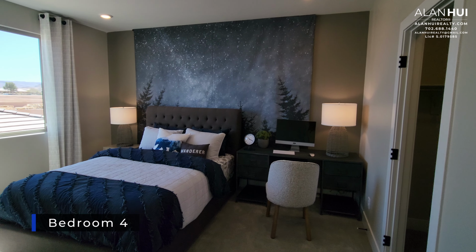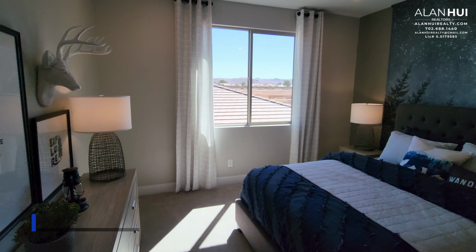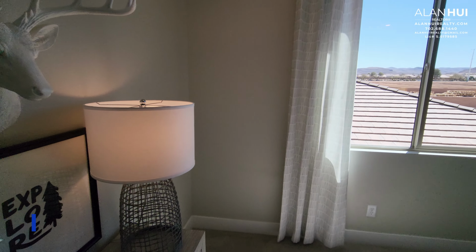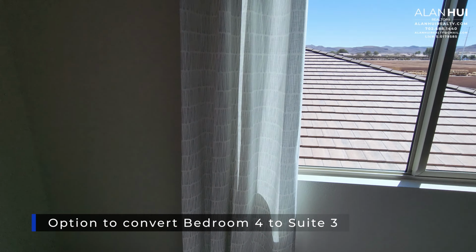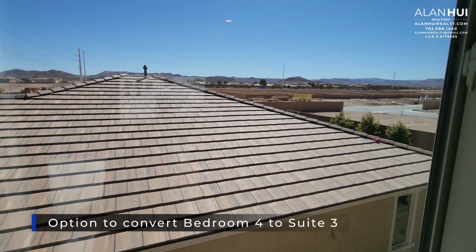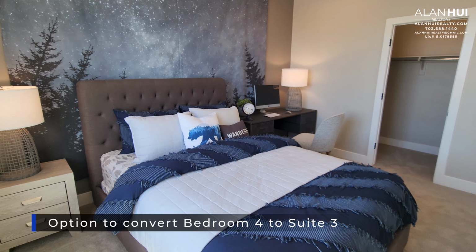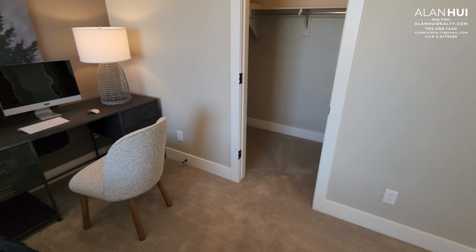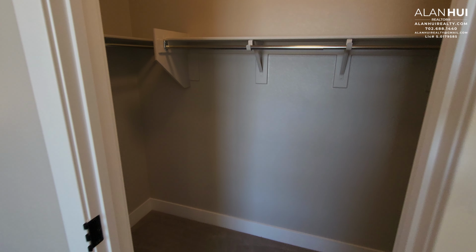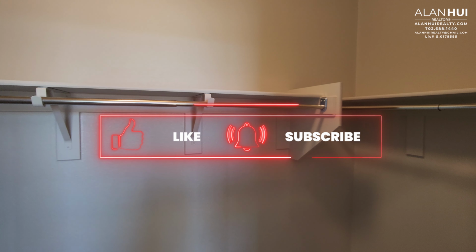Here we have bedroom 4, which measures 14 by 12.5. There is an option to convert bedroom 4 to suite 3. This is a $9,800 option. Bathroom 7 will be added to this wall. With the suite conversion, bedroom 4 will remain the same size. An ensuite bathroom will be added, and one of the walk-in closets in the owner's bathroom will shrink in size.